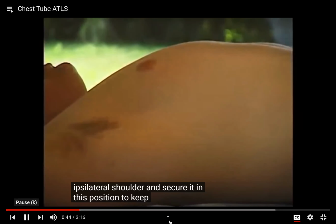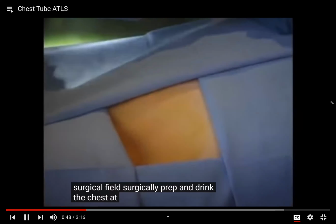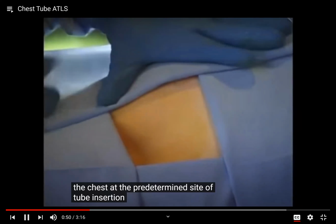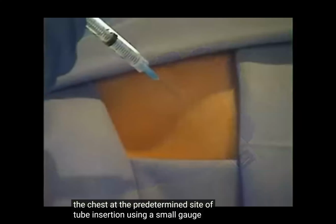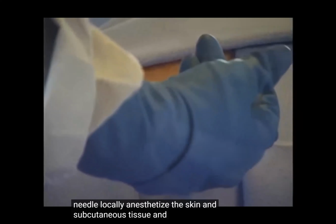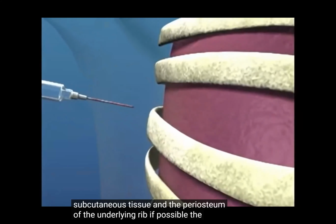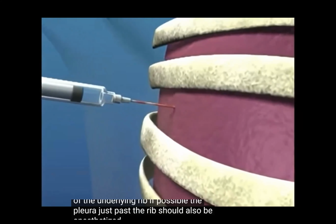Surgically prep and drape the chest at the predetermined site of tube insertion. Using a small gauge needle, locally anesthetize the skin, the subcutaneous tissue, and the periosteum of the underlying rib. If possible, the pleura just past the rib should also be anesthetized.